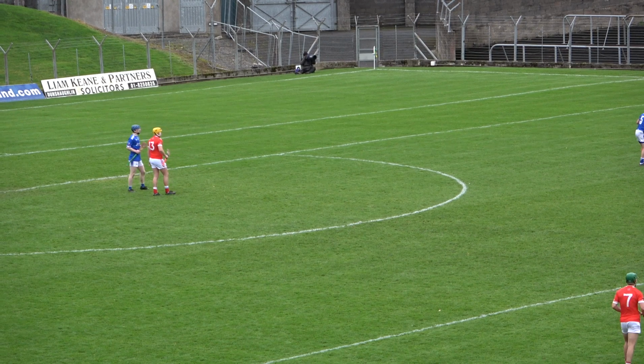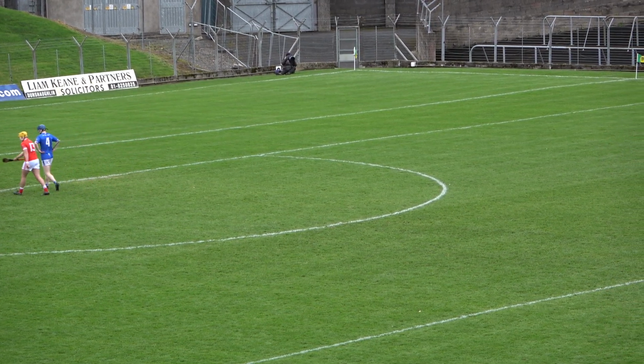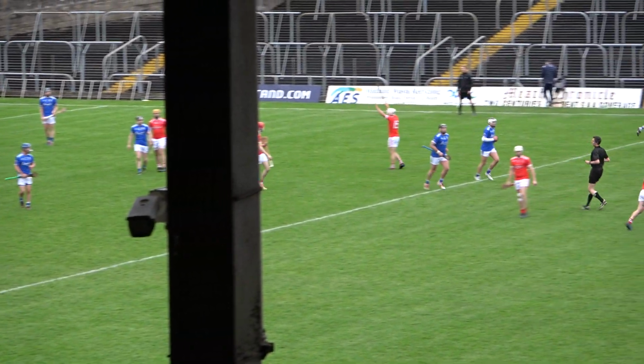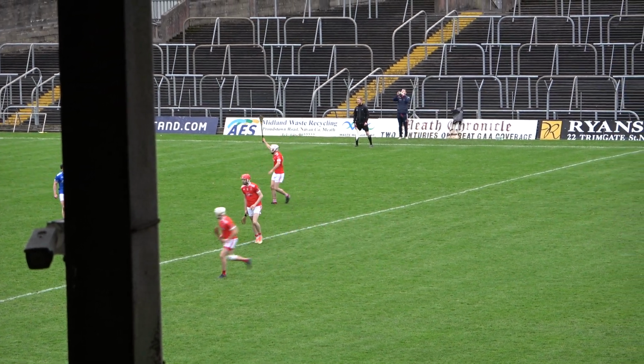The ball's on the ground. Everyone's strapping for it. Dougie's in there. And Dougie's deemed to have fouled his man. And it's going to be a clearing free for Tullamore. Over the far side of the field. The goalkeeper coming out to take it.